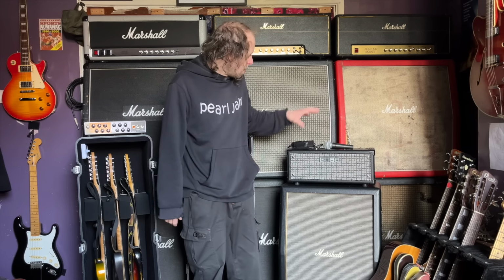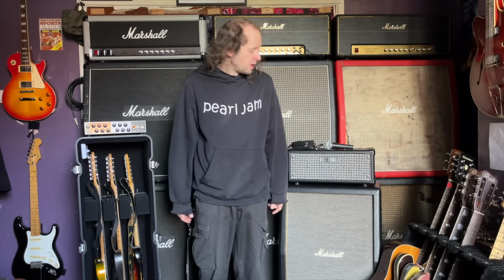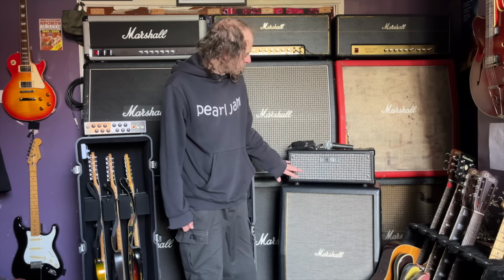The Orange is a little bit darker, a little bit more honky in the mid-range, in a nice way. Not like someone's got a hold of his nose. Whereas the Boss is a bit more Marshall-y. It's got a bit more of that Plexi kind of thing to it. The mid-range isn't as pointy as the Orange, if that makes sense. It's a little bit more scooped, but not like a shred metal kind of sound. So they're the two amps I'm using.